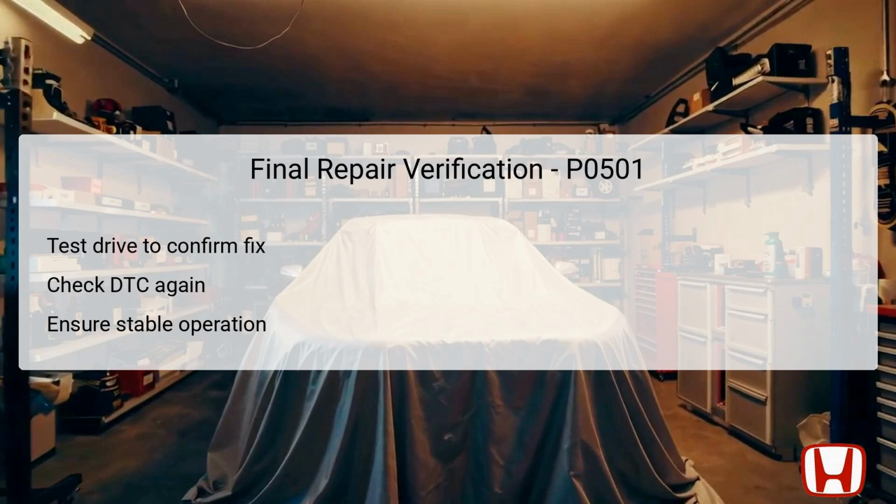Additionally, ensuring that the vehicle maintains stable operation in terms of acceleration, shifting, and overall performance is essential for confirming the effectiveness of the repairs. Only after these steps can the technician be confident that the issue has been resolved satisfactorily.